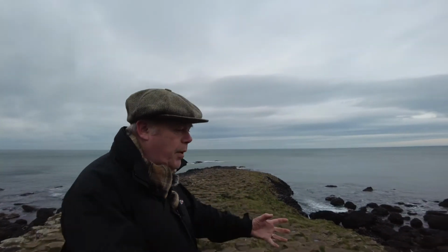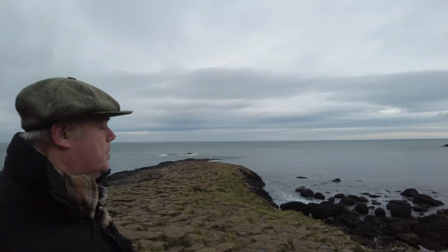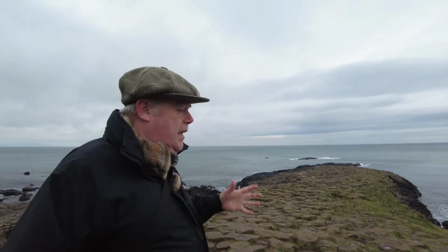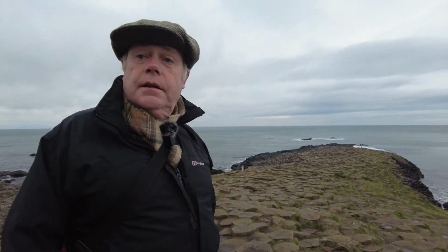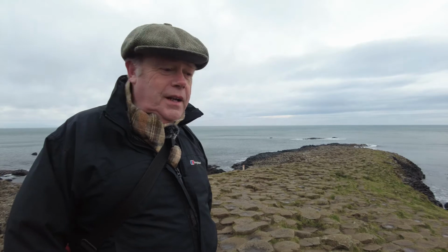Finn McCool, you see, was very filled with triumphalism. He pulled a big sod of earth out of the ground, and he threw it after the Scottish giant. Fortunately for the Scottish giant, it missed, and that sod of earth landed in the middle of the Irish Sea, and that's how the Isle of Man came to be. So there you have it. And if you believe that, you're an idiot.